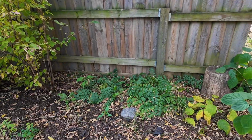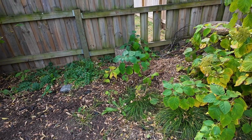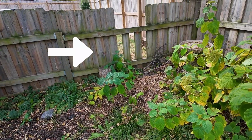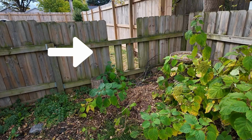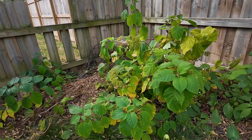So here's my neglected shade garden. We still have some damage from when the fire department had to break in here and put out the fire. We've got to fix that fence. It's just been a lot going on, so we haven't gotten around to that.